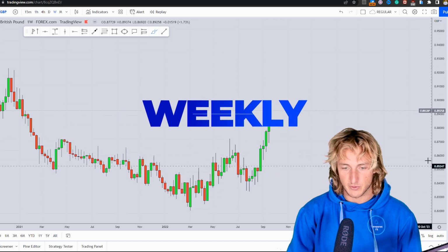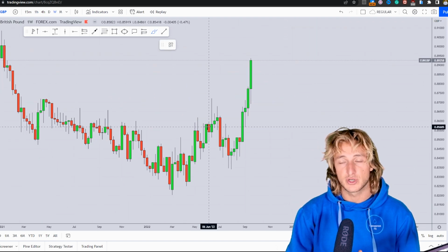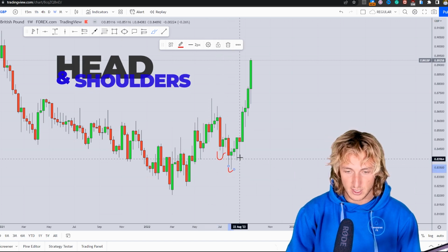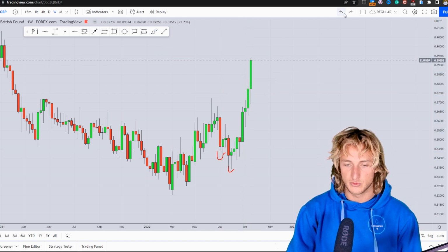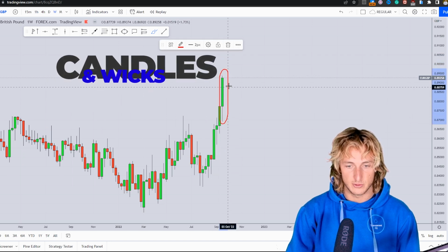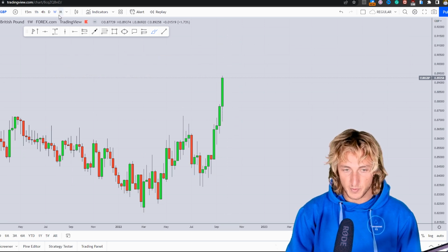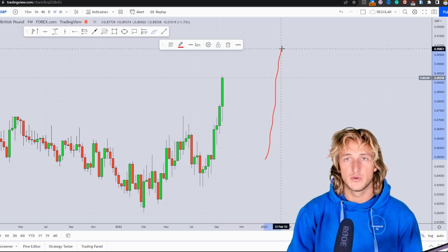Dropping down on the weekly time frame, what do we have? Now, from a weekly perspective, we must notice how the market has just printed an inverted head and shoulders. Here we have the left shoulder, here we have the head, here we have the right shoulder. The market rejected it to the upside, creating a very strong move to the upside and showing that at the moment, the bullish momentum that this market has is very, very strong. Last week, we have seen a massive candle to the upside, which clearly is showing that there is strong bullish momentum.